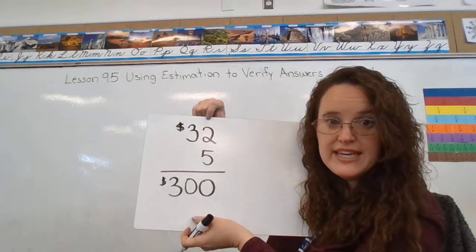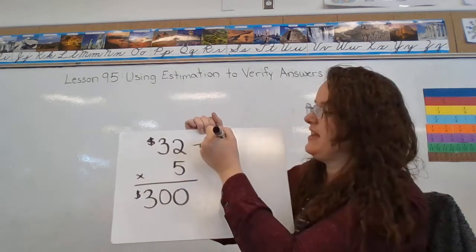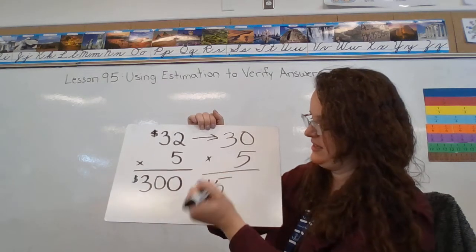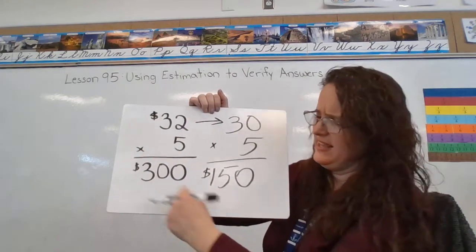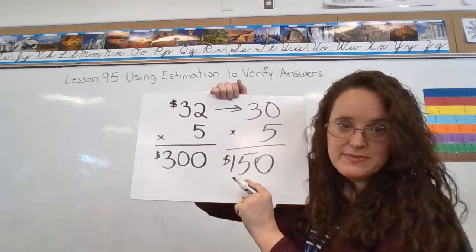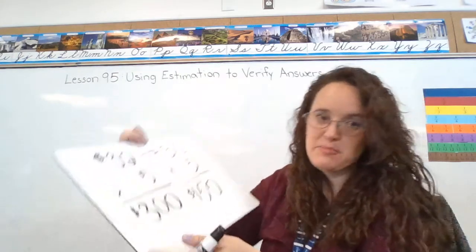So $32 each times 5 tickets. Let's estimate for ourselves. 32 rounds to 30 times 5 tickets. 3 times 5 is 15. And then we tack on the 0 for $150. Is that more than 300? No, it's not. So to explain our answer, we would say no, his estimate is not reasonable. He would only need about $150 to pay for the tickets.